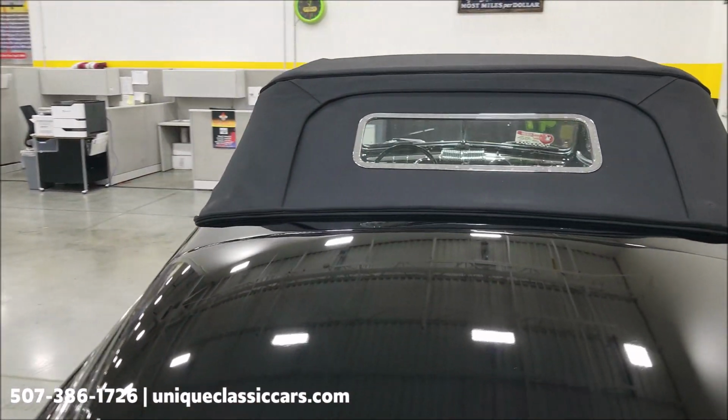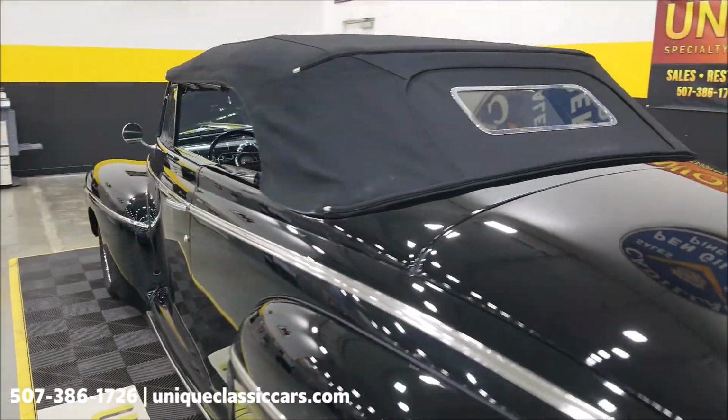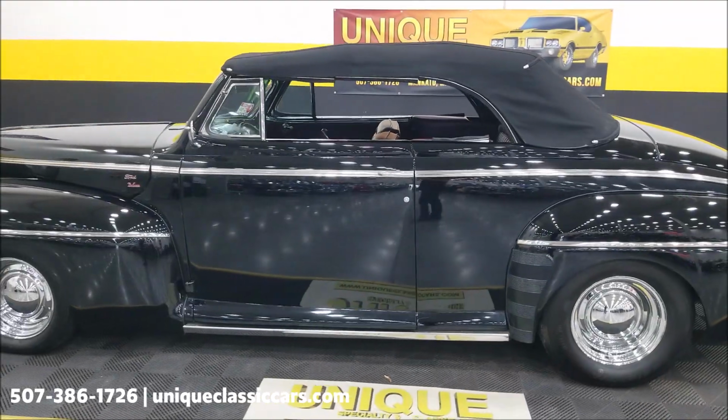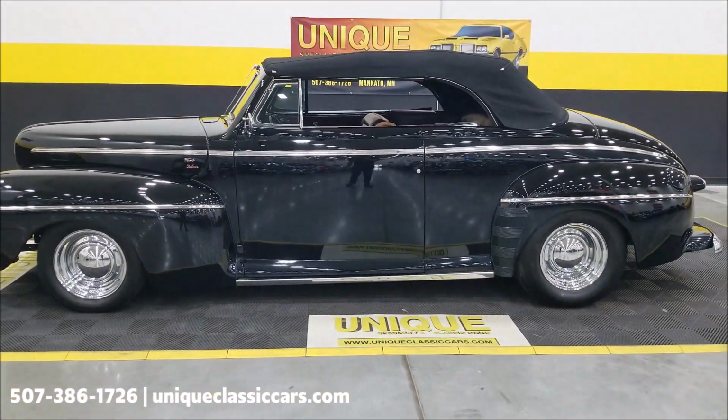So there you go, another nice street rod here at Unique, especially in classics. 1947 Ford Deluxe convertible street rod, 327 underneath the hood.